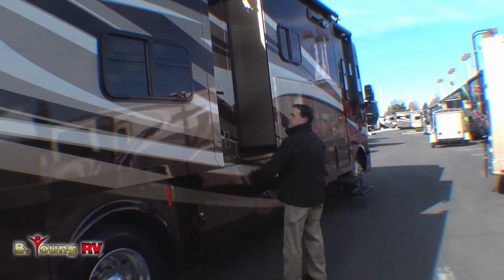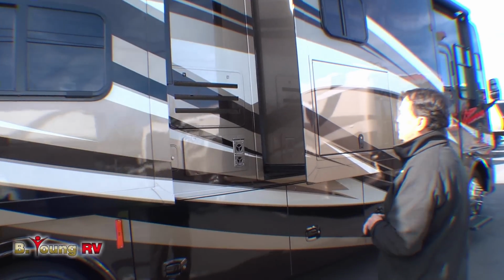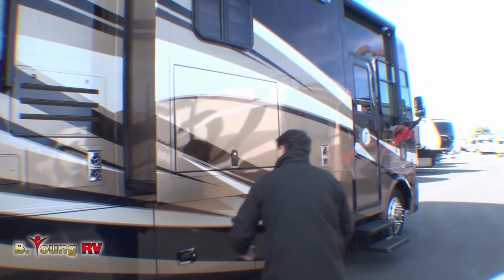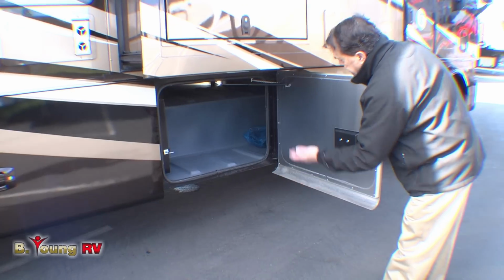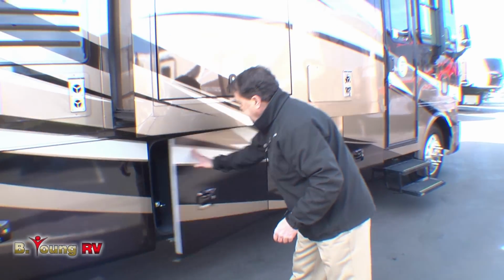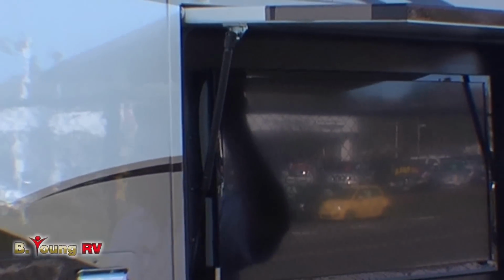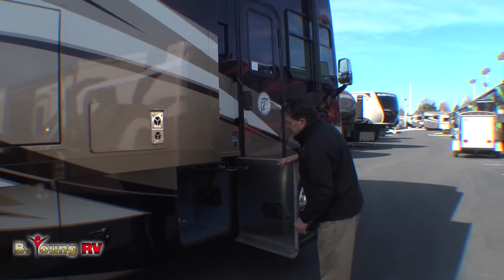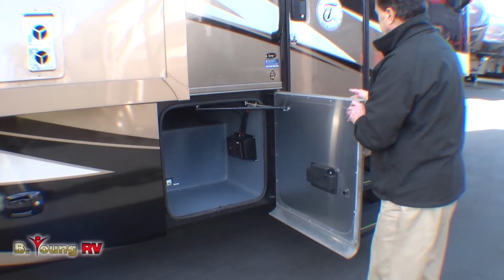Of course, your furnace is here. We got 60,000 BTUs of furnace, plus we have a heat pump air conditioner on the roof. Central vac, of course. This is the other side of the bay doors, so you have two of those there. A brand new latch for the outside TV, big TV in here, Panasonic, of course. Down underneath here, you'll have some more hookups in case you want to put a TV outside.